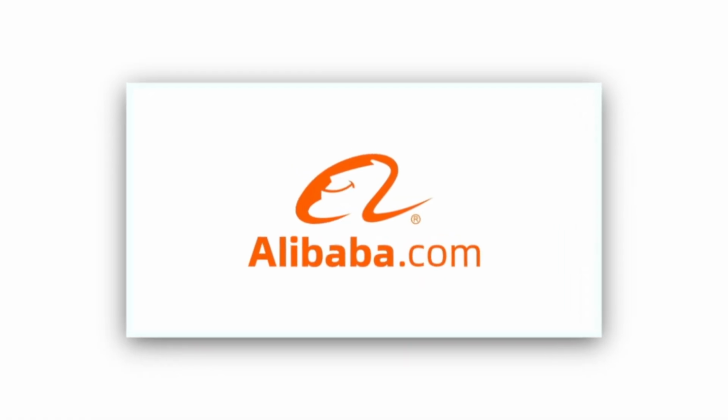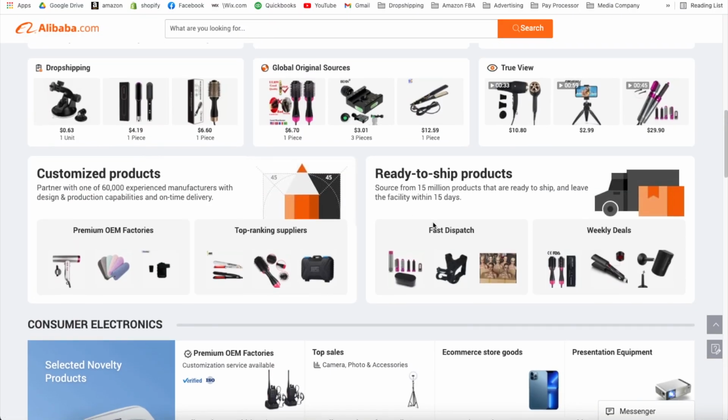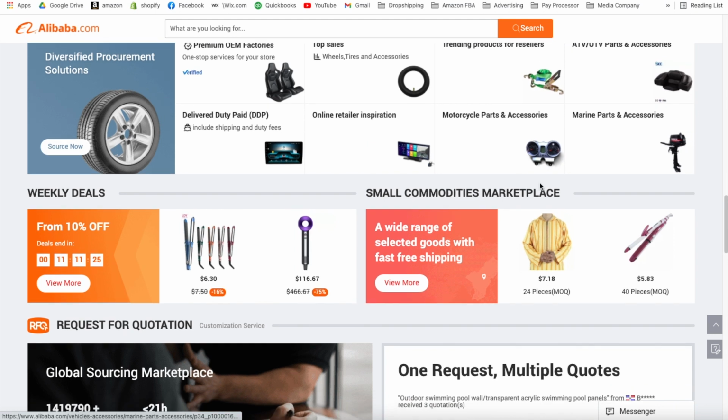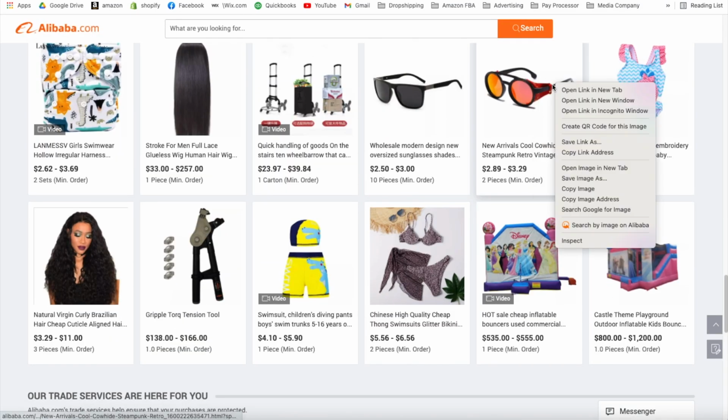Now, beyond all these TikTok products, another great way to find these winning products is actually utilizing Alibaba.com. Now, when it comes to Alibaba, there really is no set way of finding products. You really just need to go onto the website and kind of look around and click through different products and see which one you think has that viral factor.